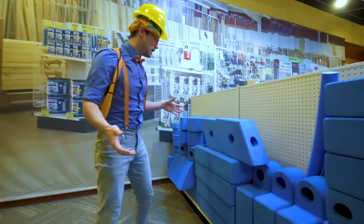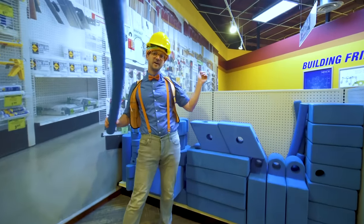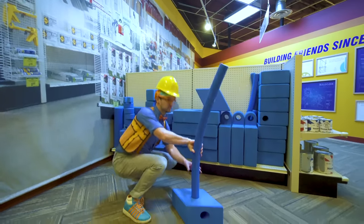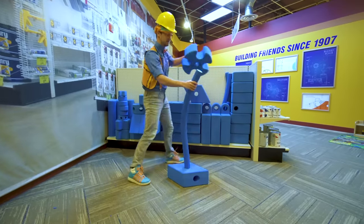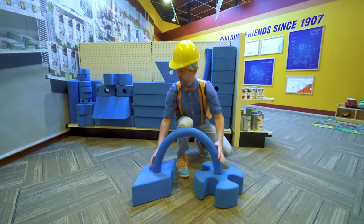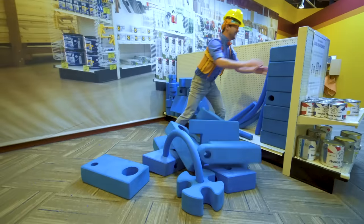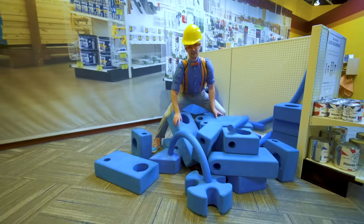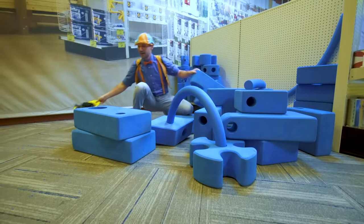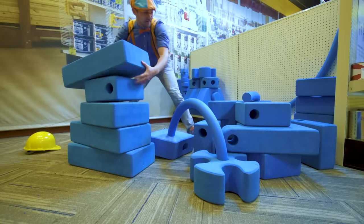Whoa, nice organized blue things. Whoa, look at this. Hello, hello. Okay, let's put one right here. Let's build a tower. Okay, there we go. Loop that in, stick it in the holes right there. And then, all right, now let's build it really high. Since these are soft, I can actually take my hard hat off. There we go. A big blue tower.